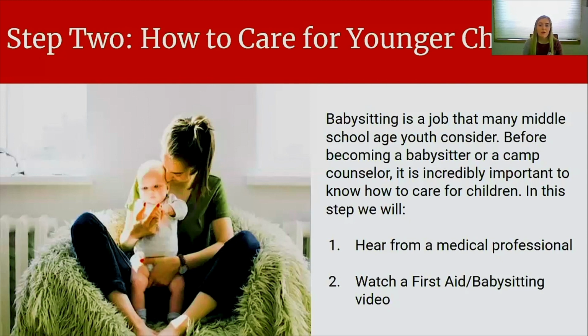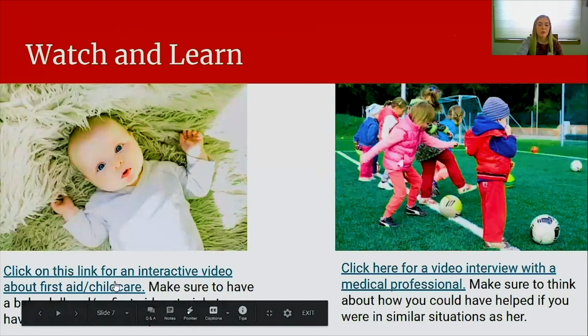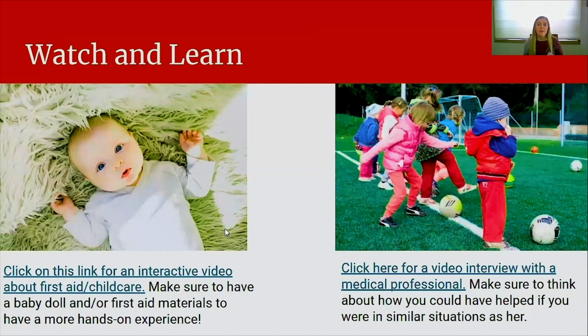So in this step, we're going to focus on a few steps. We're going to first hear from a medical professional and watch a first aid or babysitting video. This is where you can watch these videos on your own. The blue links here, you click on those, and a little link will appear below it. Pretty much the first one will go over having a child and is kind of a smaller version of a babysitting course that you would take.